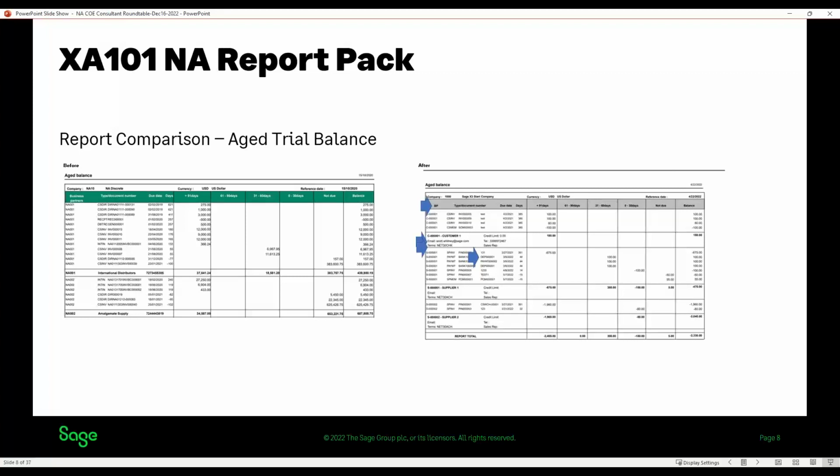You can see where it aligns to the margins a little differently in the report, the color. So some of the cosmetic elements have been changed on all the reports that are in this pack, and also some functional changes. And of course, that's going to differ by report.